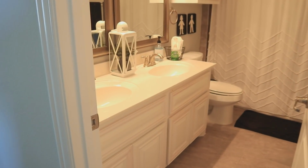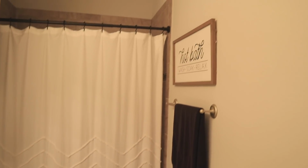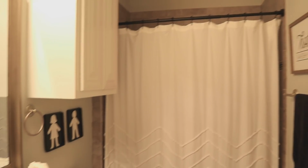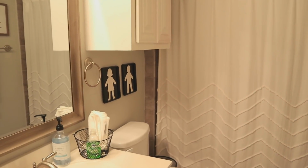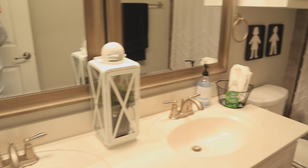And then here's what this one looks like. I'm going to be making it over again just because I did a black theme. Previous to what you just saw in the media room, I had it a little bit more farmhouse modern with black.